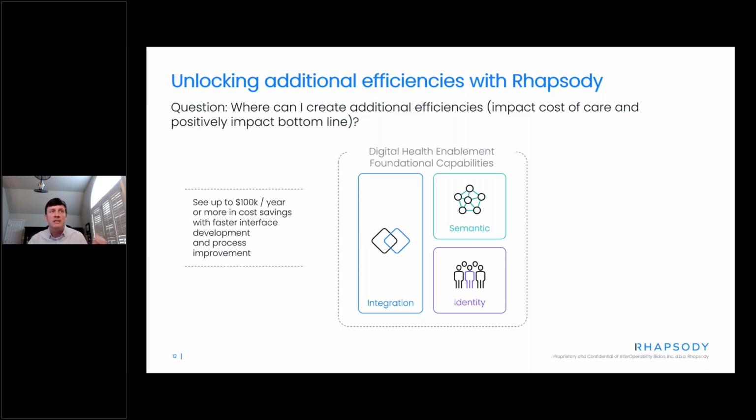And it doesn't really stop there. That's just a starting point. So that's straight from a case study, and that was about just simplifying management of interfaces. But in others, we've seen Rhapsody fuel prioritization of work, maybe in other areas of IT. And then in other cases, we've seen eliminating after-hours work that really wasn't necessary once everything was tied together. And then even fueling dashboards to create efficiencies in clinical workflows.